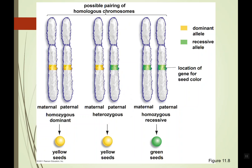This individual got 2 copies, 1 copy of the yellow allele and 1 copy of the green, but the seed outcome is yellow. Curious. This individual got 2 copies of the green allele, and its seeds are green. So heterozygous, hetero means different. This means that within the zygote, there are 2 different copies of the allele for this trait. And homozygous means same allele.